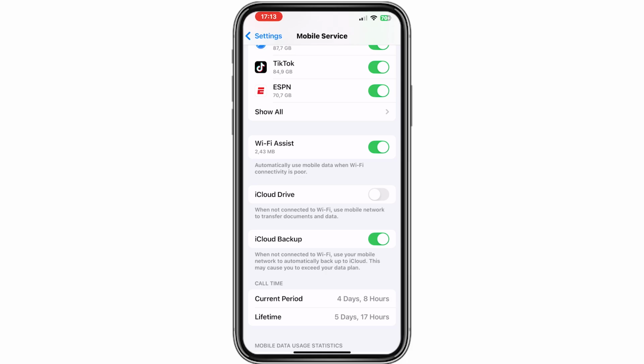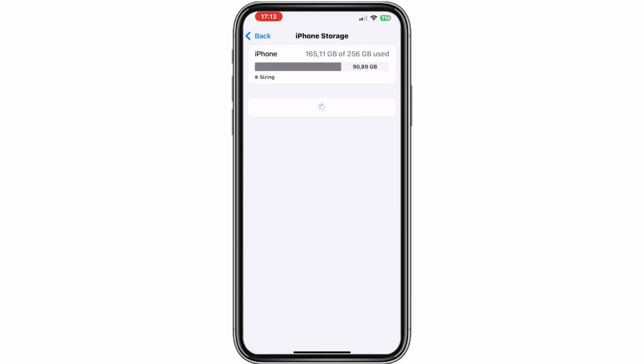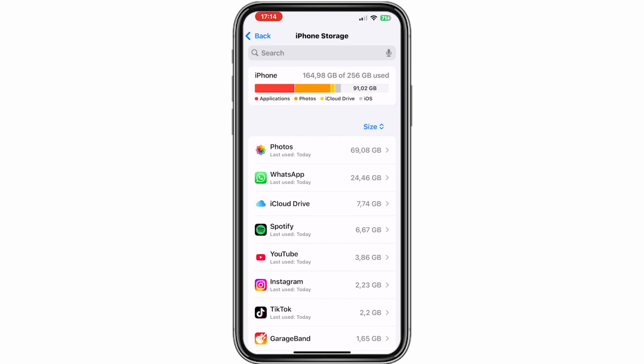Then the second thing that we need to know is, if you go to general and then we go to iPhone storage, we need to be sure that we have enough space on our iPhone, because otherwise if our space is full, it can't update apps on your phone. So as you can see here, I have enough space. I have 91 gigabytes to use. So that's for us not the problem.